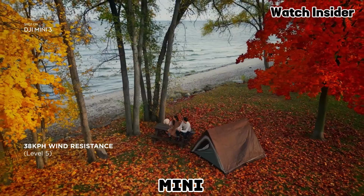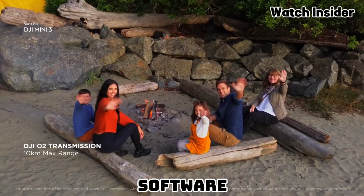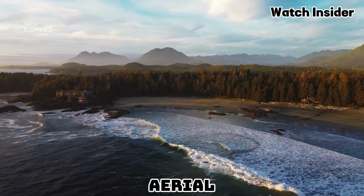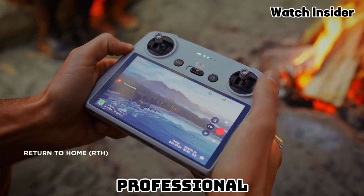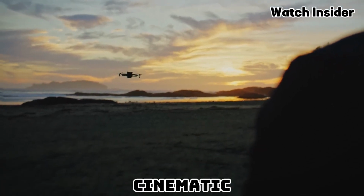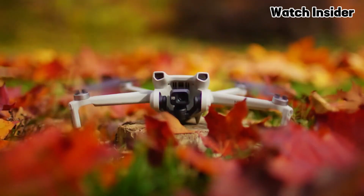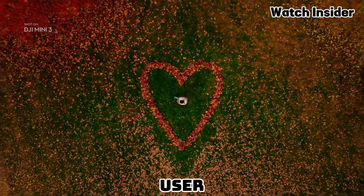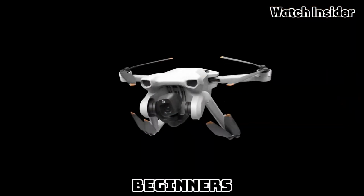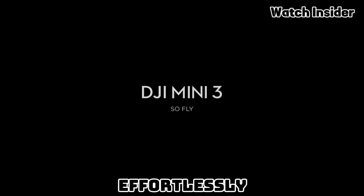The DJI Mini 3 goes beyond just the hardware, as it incorporates intelligent software features that elevate your aerial photography experience. With quick shots, you can effortlessly capture professional-looking videos with cinematic moves, thanks to pre-programmed flight patterns. Additionally, the DJI Fly app provides a simplified and intuitive user interface, allowing even beginners to master the drone's controls and capture stunning shots effortlessly.